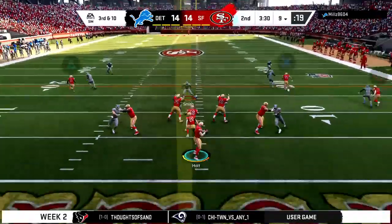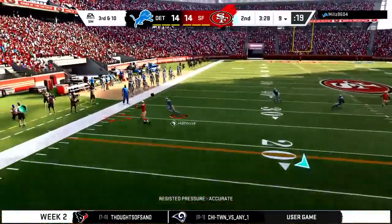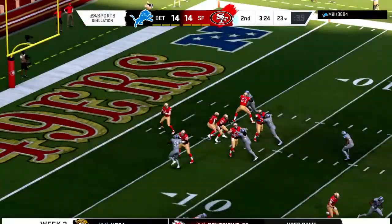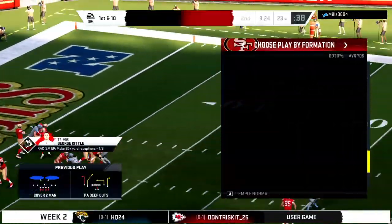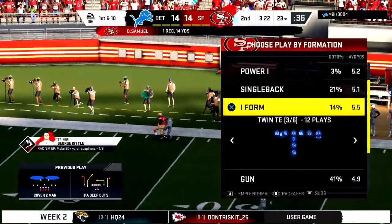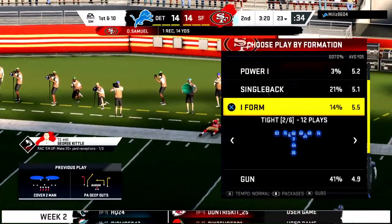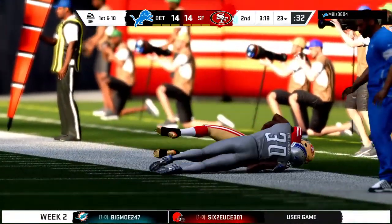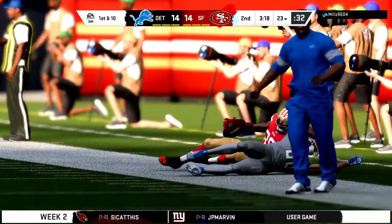Off the play fake, Holt completes it to Samuel. And he's brought down, but not before they get it across the 20-yard line. First down, San Francisco. The pickup, 14 yards. First and 10 at the 23-yard line.